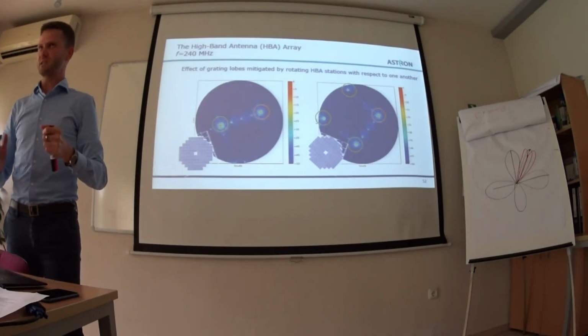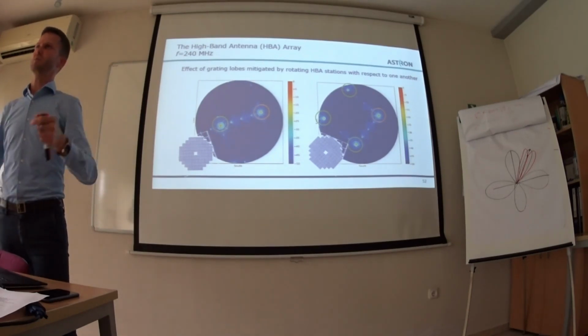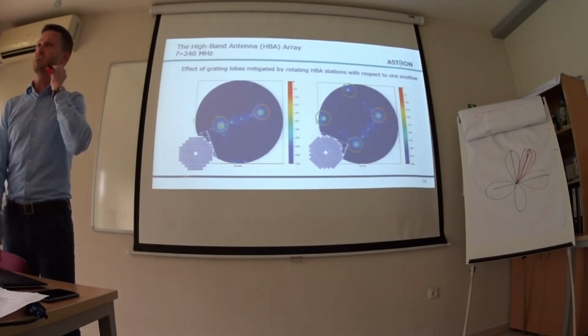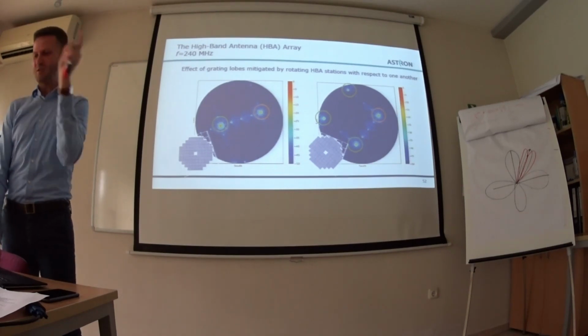Of course, for the low band antenna, there's just too many areas where we get grating lobes given the bandwidth. We had to go for an irregular array. We're still debating within Astron which one is best. There's always a team on each side.